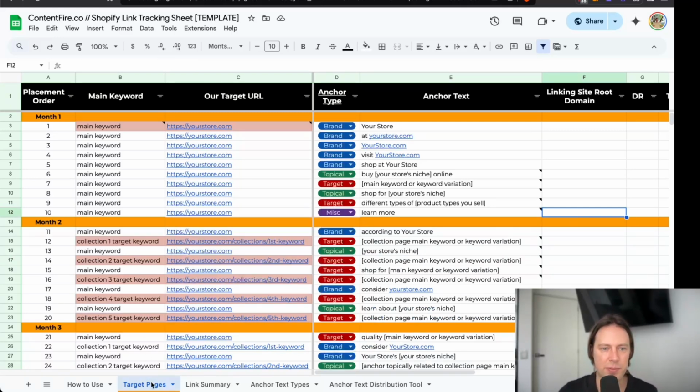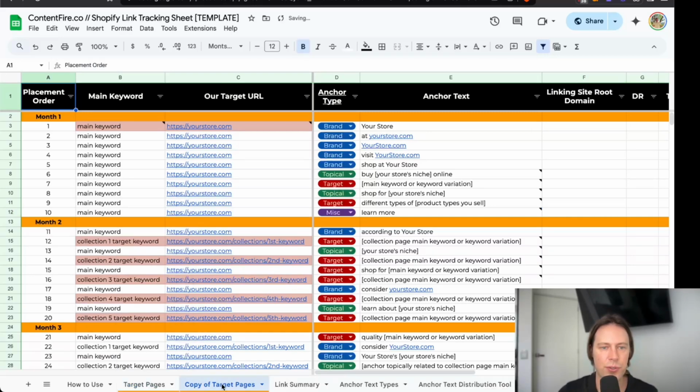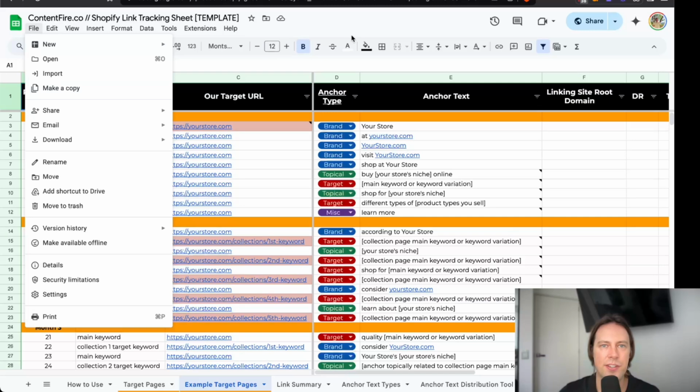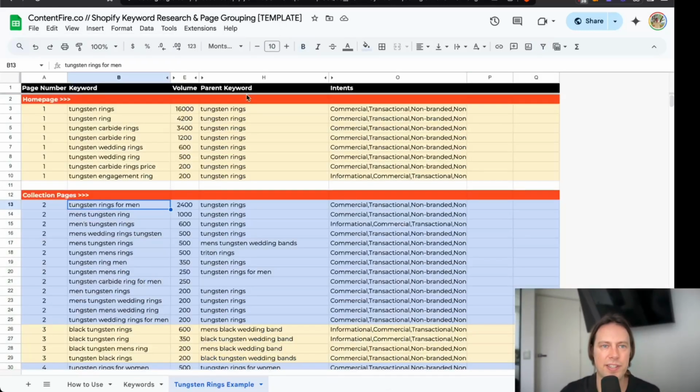And speaking of examples, let me create a copy here to show you an example link plan. Here, I'll just rename this. And I'll show you what you would do after you create a copy to make this your own, how you want to update it for your store. To be consistent, I'll use the same niche from the keyword research video, just as an example.